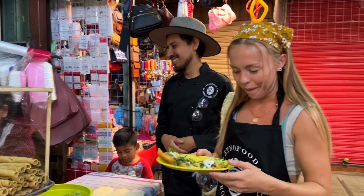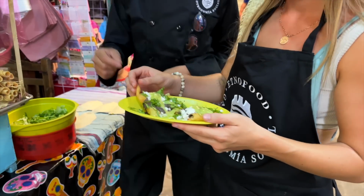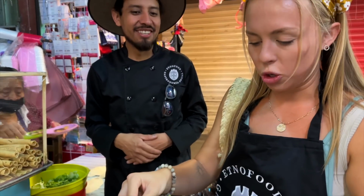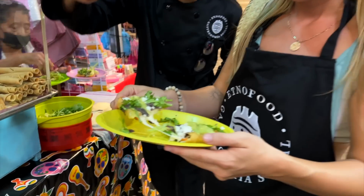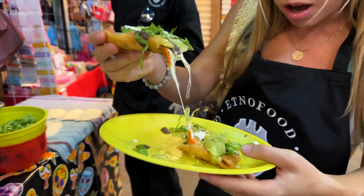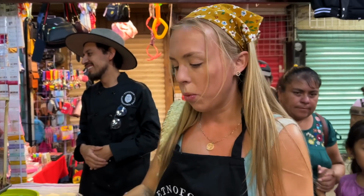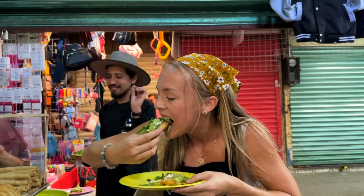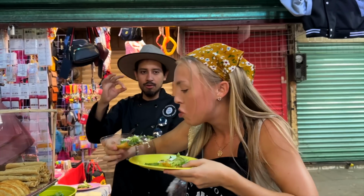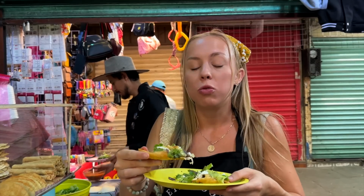Wow. Look at that. So what are these called? Quesadilla. Oh, it's a quesadilla, but it's super fried. There's cheese inside. Is it quesillo inside? Yeah, quesillo. Oh, yum. And then there are beans, lettuce, some more, what is it, queso fresco on top? Yeah. Queso fresco and lettuce. Try with a little salsa. Oh my god. That is so good.